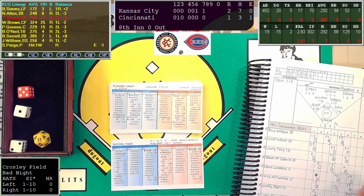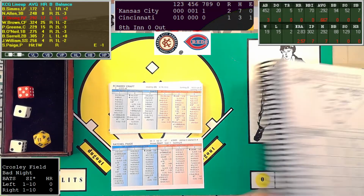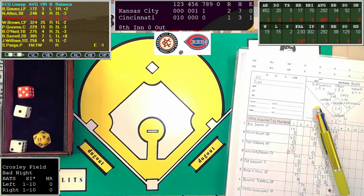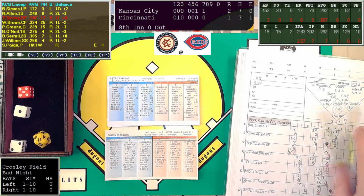That'll do it for the Reds in the 7th, as they go in order for the second inning in a row. So it looks like Satchel Paige is buckling down, trying to get this win. All right, so we have 3, 4, and 5 for the Monarchs here in the top of the 8th.